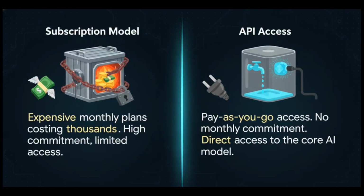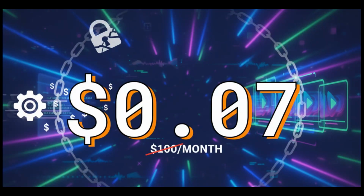And just look at the difference here. On one side, you've got the official subscription for a tool like Kling AI with plans that can easily run you thousands of dollars a month. But on the other side, when you access that very same model through a developer API, it becomes pay-as-you-go. There's no monthly commitment. You just pay for the exact processing power you use down to the second. So what does that look like in real money? Look at this number. 7 cents. That is the cost per second of video generation for Kling 2.6 with motion control, one of the best models out there when you access it through a platform like Fal.ai. Not a $100 subscription, 7 cents a second.